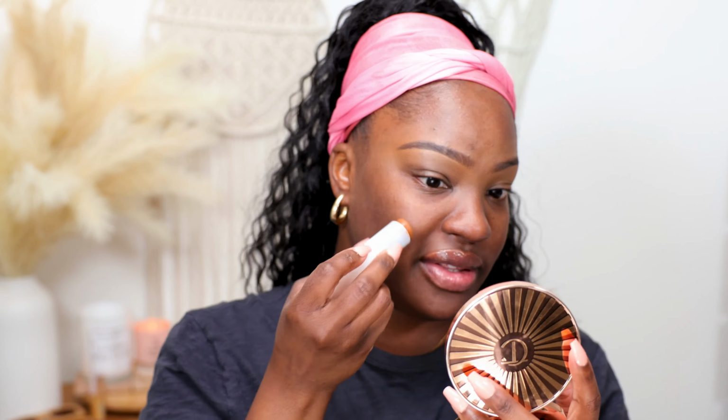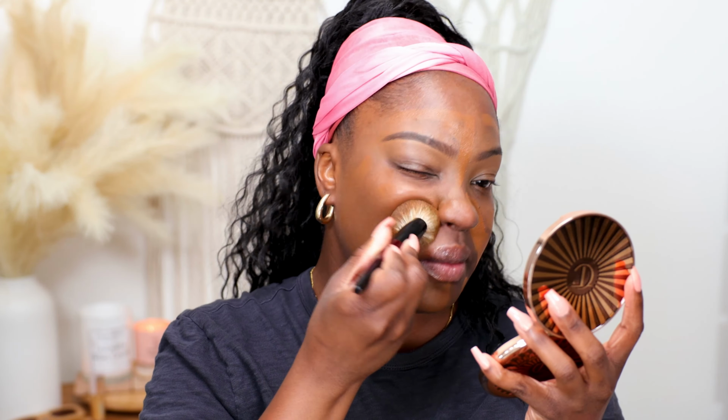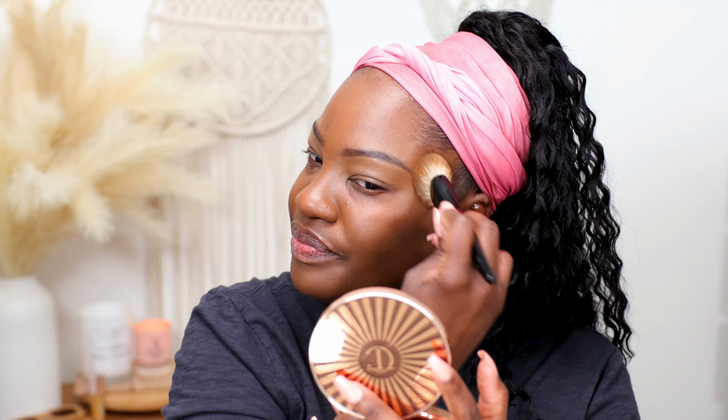I have been loving this foundation stick so far. It is super creamy. It is easy to apply, easy to blend, and it is just so carefree. I use it on days where I just need to get up and go because it's so easy to blend. The coverage is there and it wears well throughout the day.